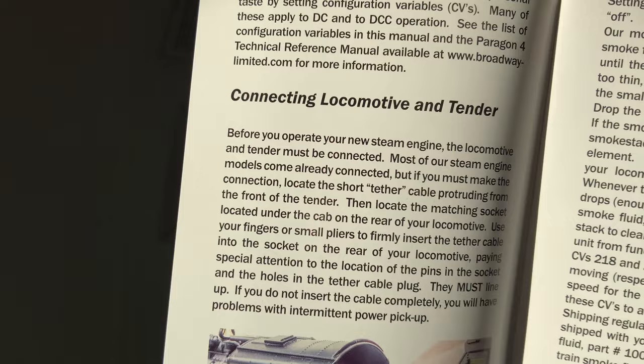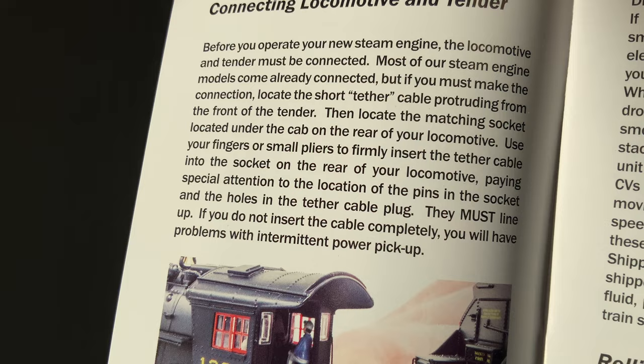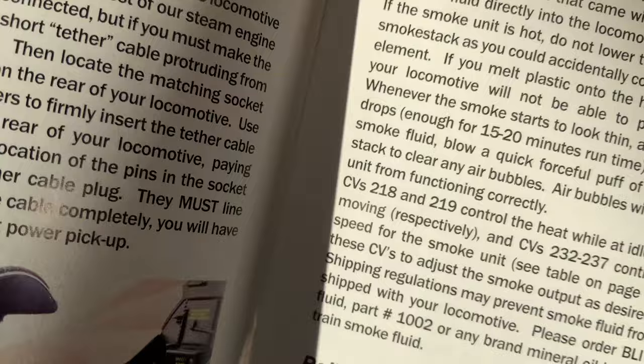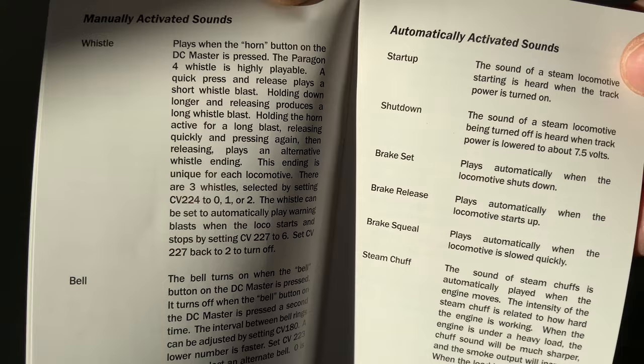All right, let's take a look at the manual. Okay, great, makes sense that these things have to be connected in order for this model to work. I can buy that for a dollar. So we will make sure that's the case once we pull the tender and the locomotive out of the box. Okay, fair enough. Although every one I've bought so far has had these things connected, so I'm not quite sure. All right, no problem. Warnings about using smoke without smoke fluid. Yep, there's a little bit more.